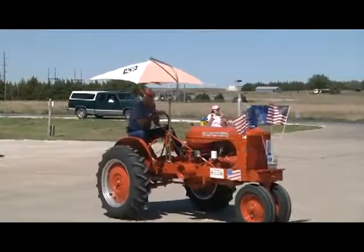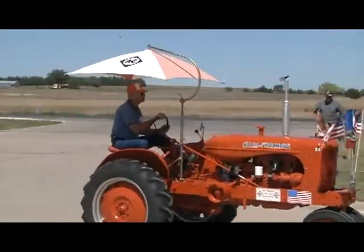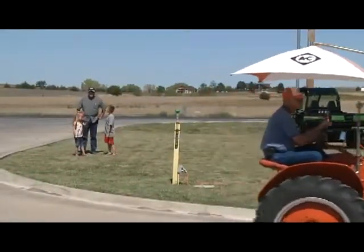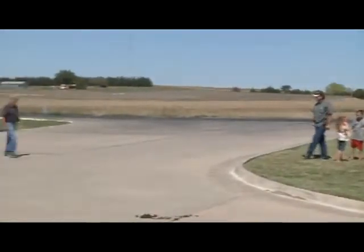Next we have the 1943 Allis Chalmers. The 1943 Allis Chalmers, it is a model WC. It is driven by Norman Wendell from Alameda, Kansas. Looks like he's got his buggy top on. He was prepared for a sunny day.